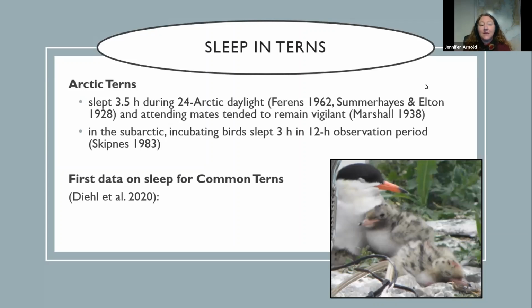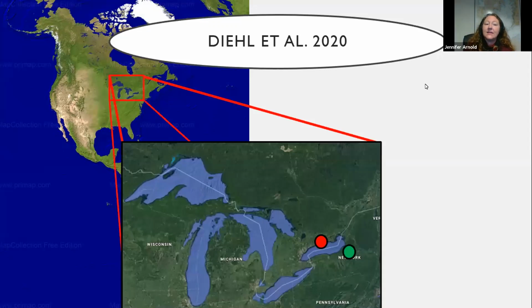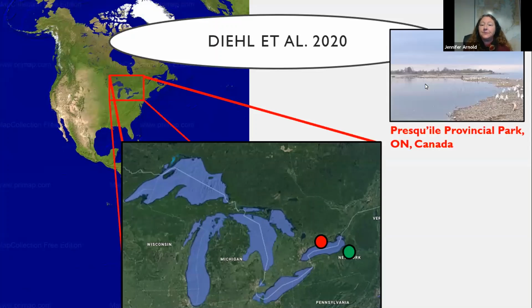We recently published the first data on sleep for common terns. This publication by an undergraduate student, Deal et al., examined sleep behaviors and quantified sleep duration for common terns. And I'm going to start off giving you a little bit of background from that study. So that study, as well as the work that I'm going to talk to you about today, took place at 2 inland breeding sites in North America in the Great Lakes region, which are indicated there.